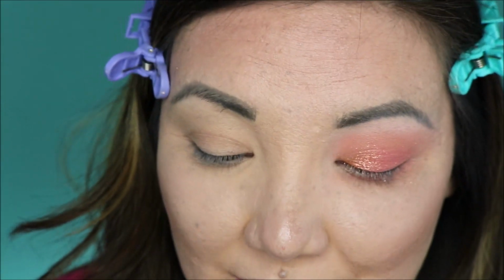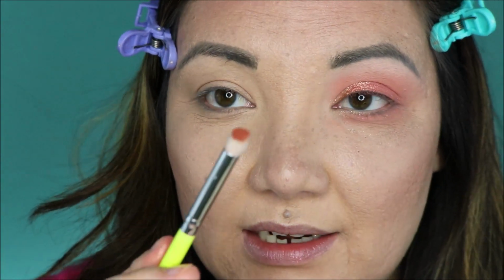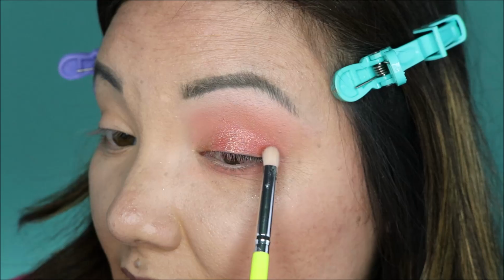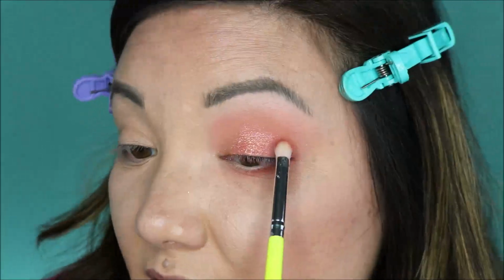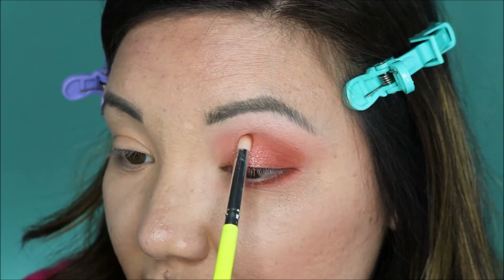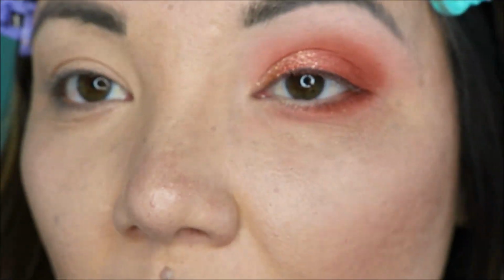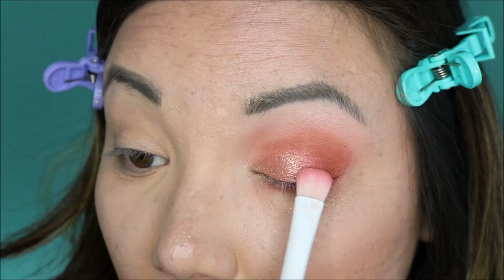Next, we're going into Chromosphere, which is this red brown shade, super pigmented. Just tapped it and that came off. Yeah, I don't know how I feel about that formula, honestly. I can't. I'm gonna put this glitter glue on top and see if I can fix this somehow. Maybe we'll try a brush. I'm losing hope.